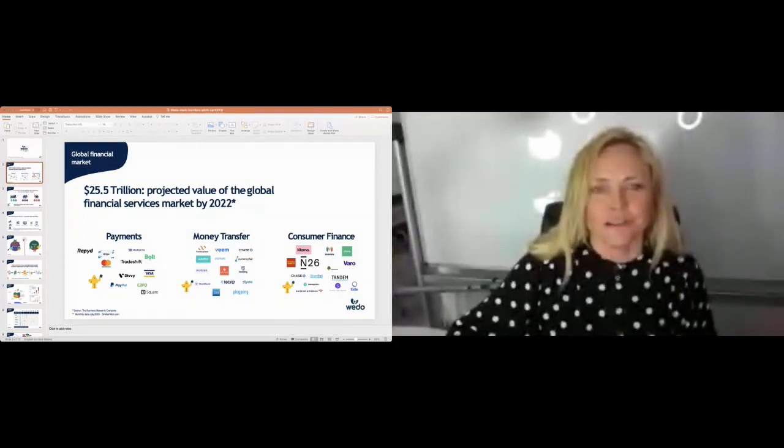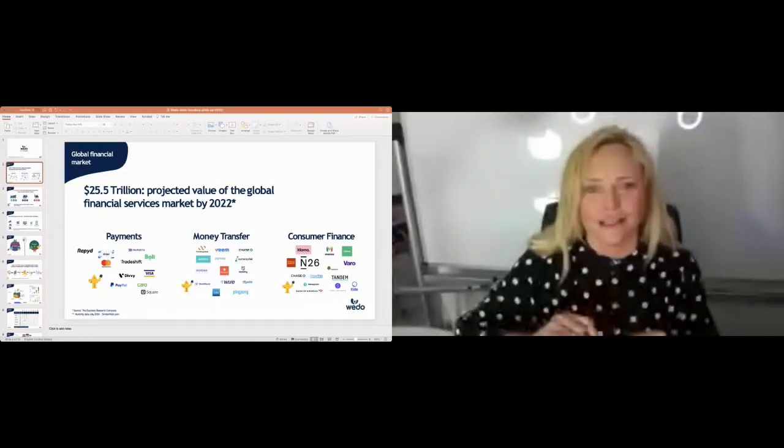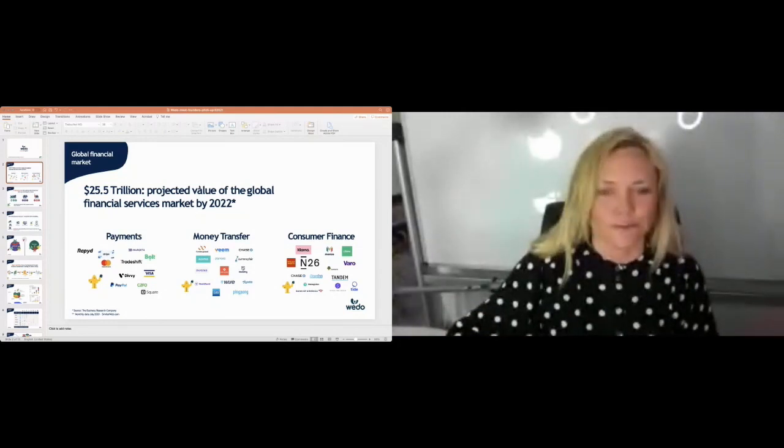And I know nobody thinks this is a fun fact, but between international payments, solution, traditional banking, and financing, it's a pretty hefty market to tackle. And these are a lot of competitors who we will be tackling.